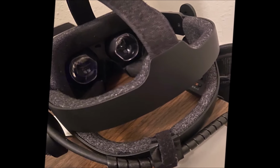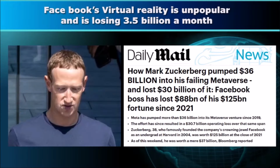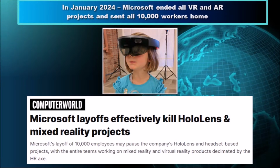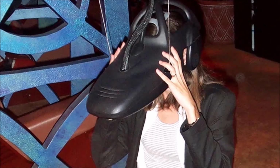The headaches and eye strain caused virtual reality to generally fail around the beginning of 2024. At this time, Microsoft ended all virtual reality and augmented reality projects and sent all 10,000 workers home. Disney and IMAX and other brands had started virtual reality entertainment centers, but the sickness, headaches, and eye strain were so severe that by 2024, 5 of the 6 major brands had been closed down.